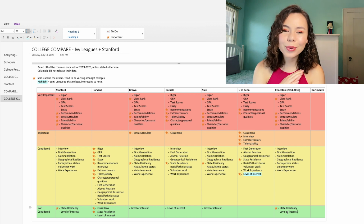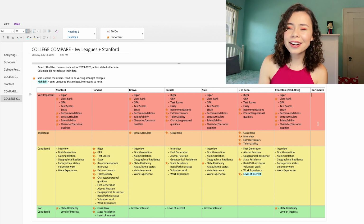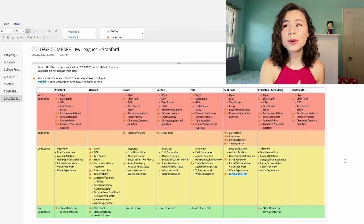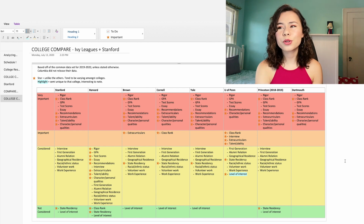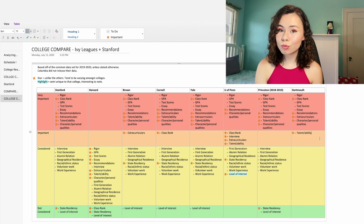Last but not least, we have Dartmouth. For Dartmouth's very important factors, we have rigor, class rank, GPA, test scores, essay, recommendations, extracurriculars, character, personal qualities. Then under important, we have talent or ability.